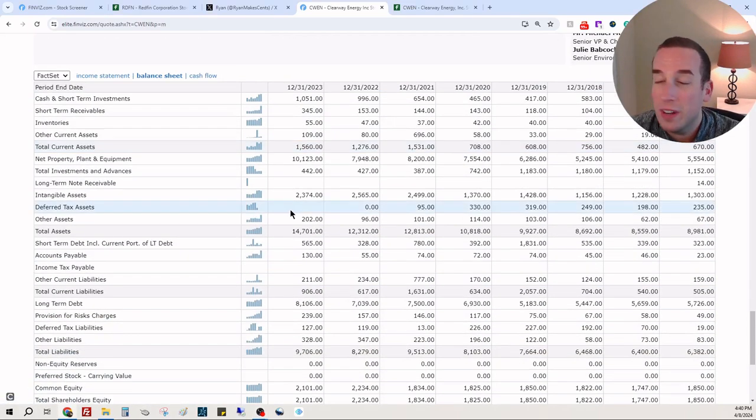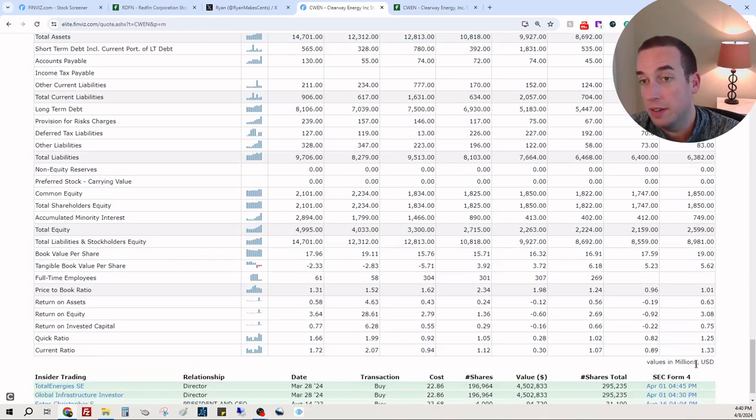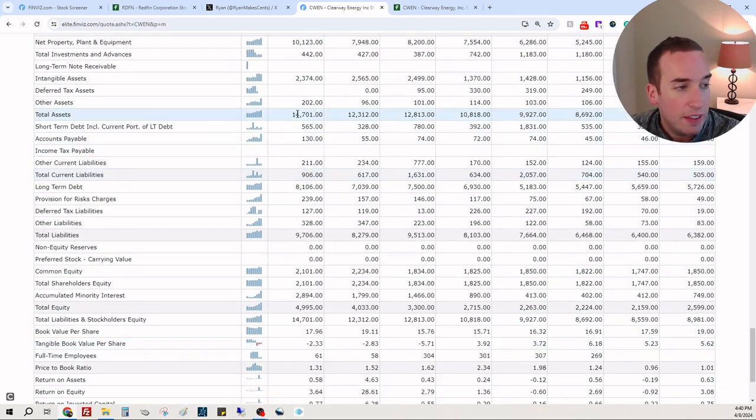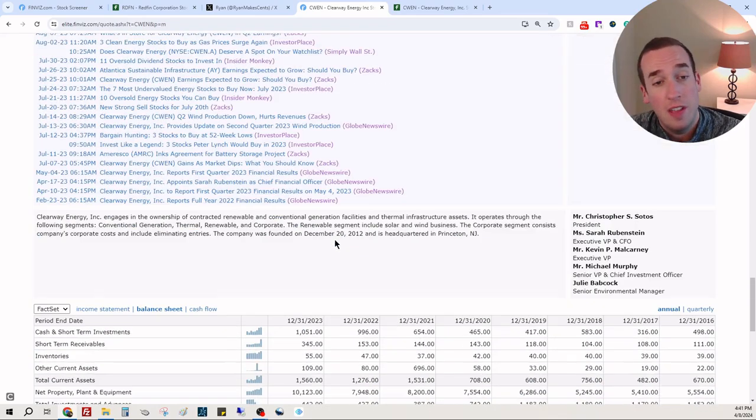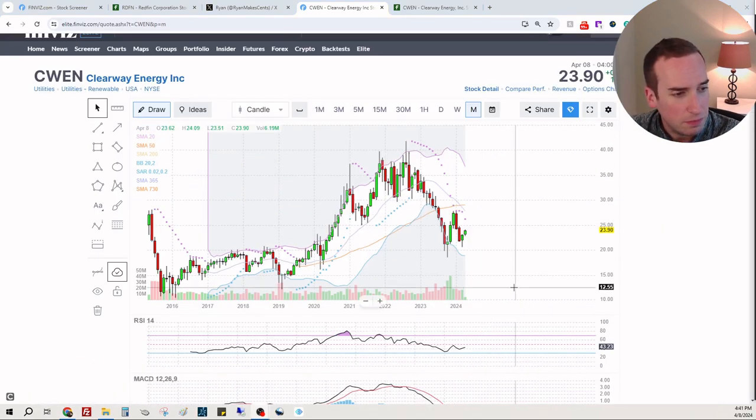Going to the balance sheet, you want a company to have more assets than liabilities. So for example, this company, you want to see USD down here. USD, we got it. They have 14.7 billion in assets, 9.7 billion in liabilities. I like to see at least a 2 to 10x, where assets dwarf liabilities 2 to 10x. But for companies that pay dividends, that's kind of rare. This company is paying a 6% dividend. That is kind of nuts.